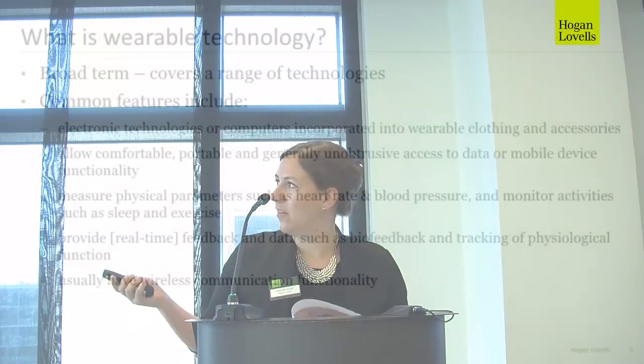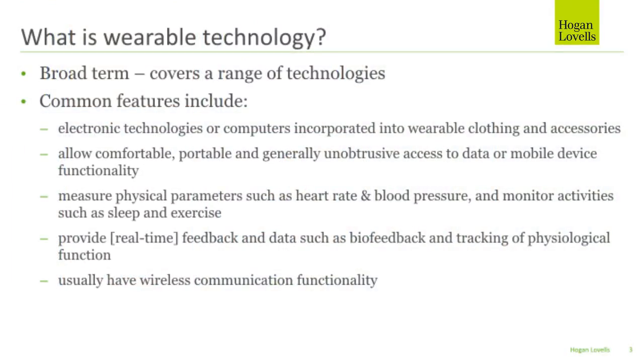But let's look a little bit more at what wearable technology is today, because what we're really talking about has moved on a little bit in the last 300 years. As I'm sure you all know, we're talking about computing technology, or access to computing technology, in something that you wear. Normally these technologies have some sort of portable data monitoring ability. They can record things like your activities, your steps, your sleep activity, body functions, heart rate, blood pressure, and provide often real-time feedback. And they normally have some sort of communication functionality, which is important when we come to look at what sort of IP protection there might be for these devices.